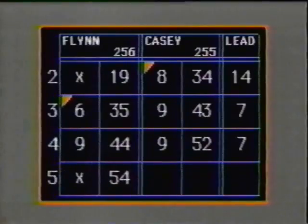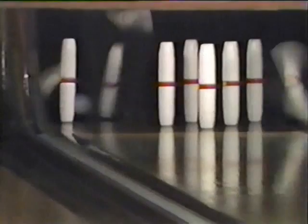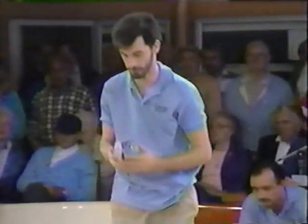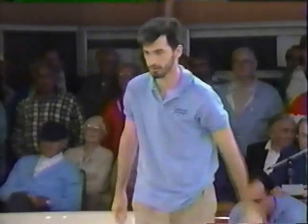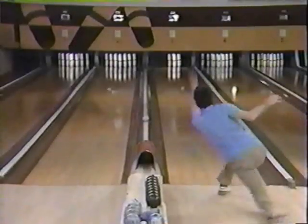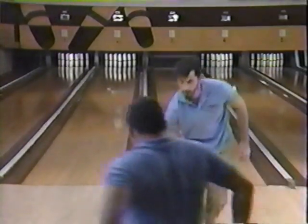But all he had to do was hit any part of the 4-pin and it would have carried the other 2. That's why everyone here was so surprised, just because of the caliber of the bowler who was firing it. Diamond right. Three, 5, 6, and 9. Yes, he beat the diamond.